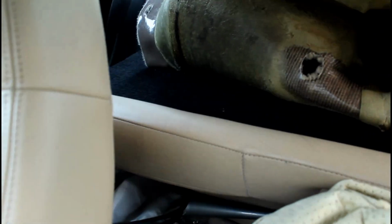But yeah, I still have the original floor mats. I only got 3 because the original owner threw away the passenger side. I really wish he didn't.